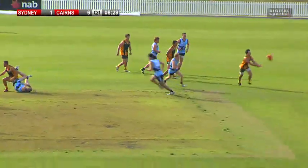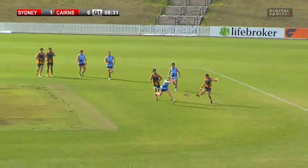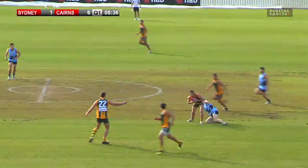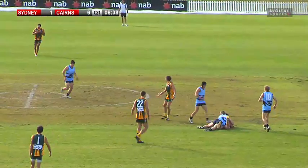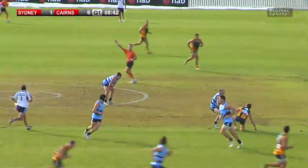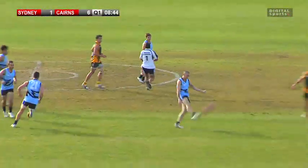Good tackle there applied. Started to find a little bit of feet, the Cairns side. And that was a good kick. Goes to Powell. He just faded to play on. The umpire said he did play on, and holding the ball is the decision. So not a lot of margin of error there for the Cairns side.